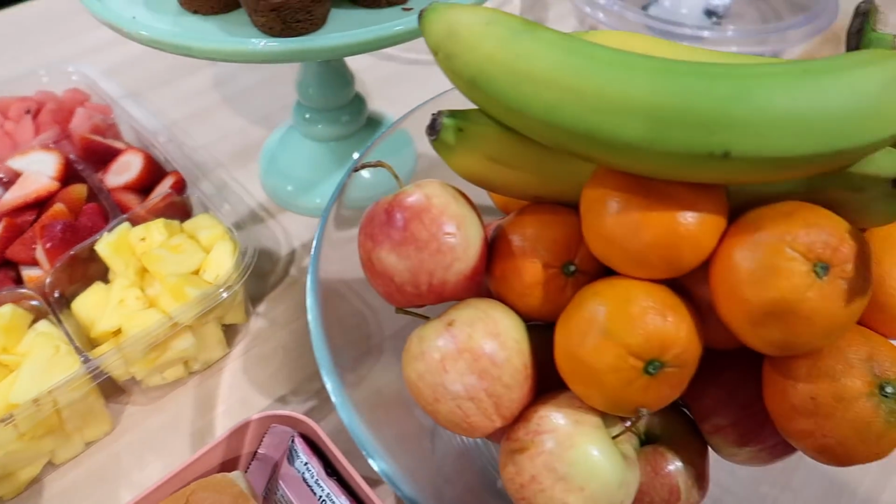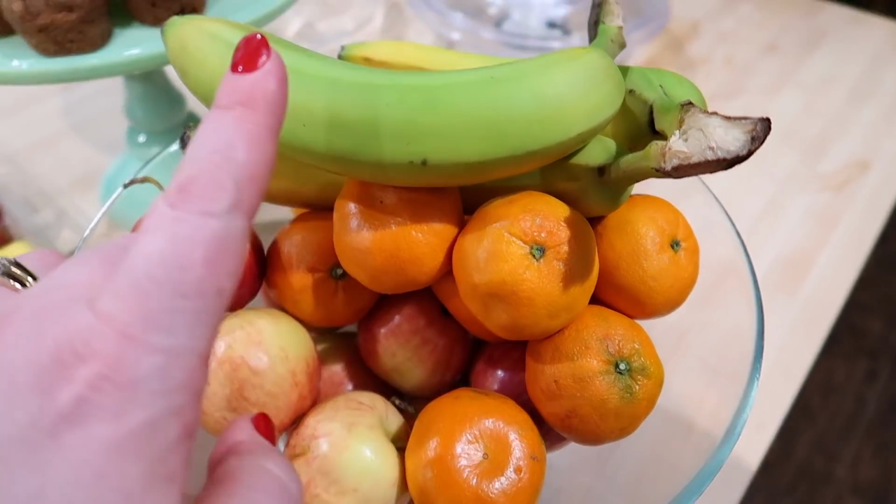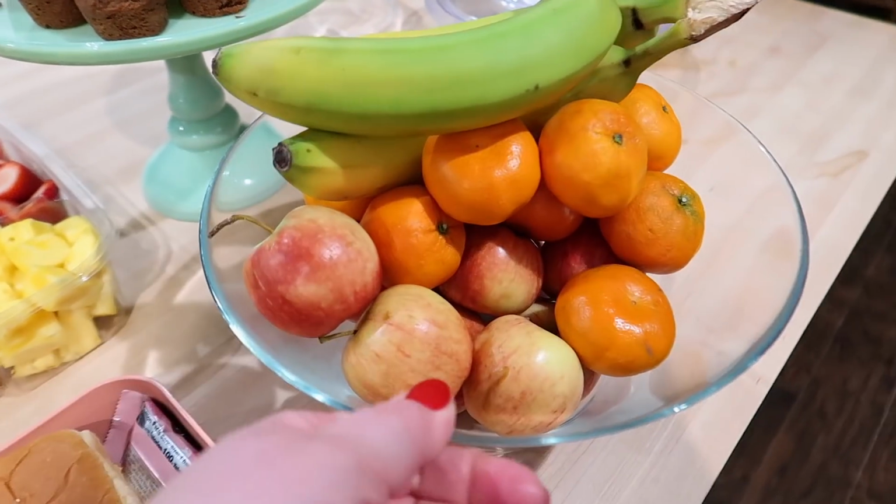And then I did also get my fruit washed up, or my apples really, and then bananas and some mandarin oranges. My kids can peel these really easily, so that will go on the counter.